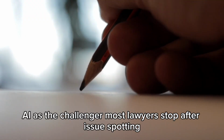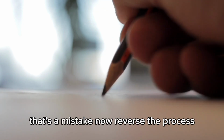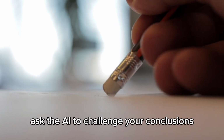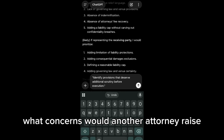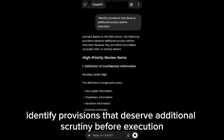Step 3, AI as the challenger. Most lawyers stop after issue spotting. That's a mistake. Now reverse the process. Ask the AI to challenge your conclusions. For example, "Assume I missed a material risk in this agreement. What concerns would another attorney raise?" Or, "Identify provisions that deserve additional scrutiny before execution."